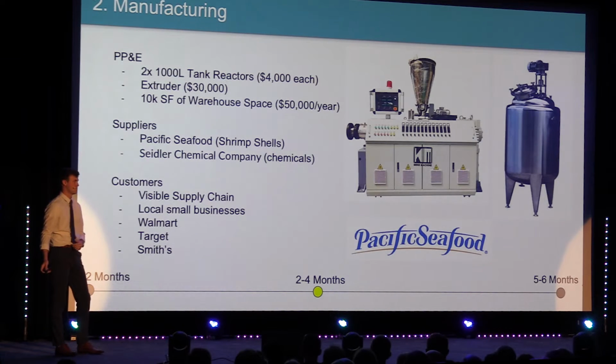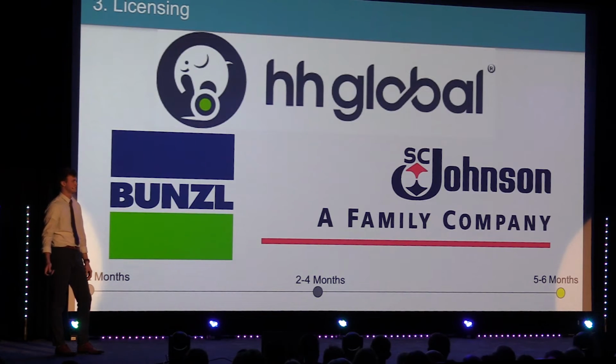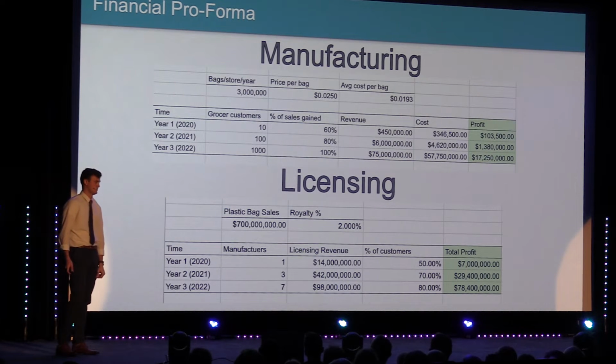The second thing would be manufacturing. We know exactly how to build it, so we know the machinery. We're working with people on the supply and customer sides to bring this to market as quickly as possible in the next 2 to 4 months. The third step would be licensing. We know these markets are huge, and we can't tackle them on our own. And so we will be licensing this out. And these are some of the big players that we are currently working with.